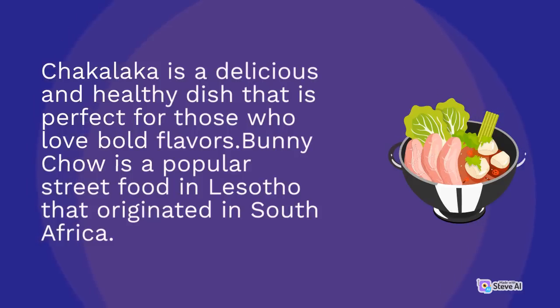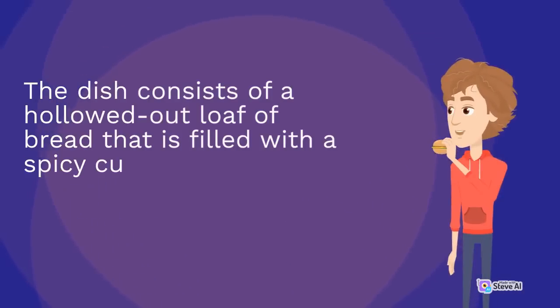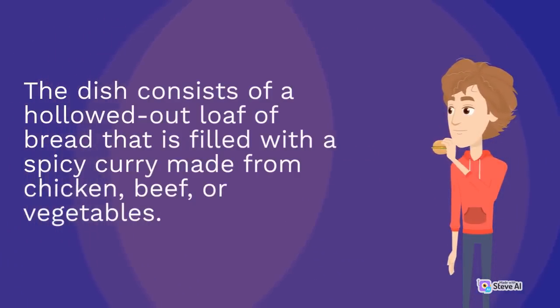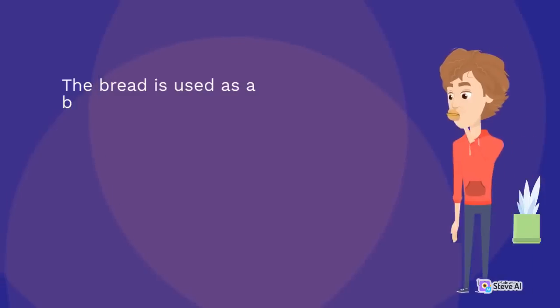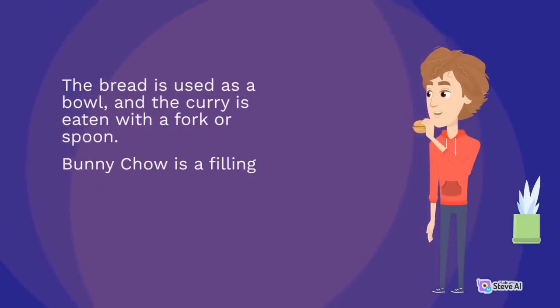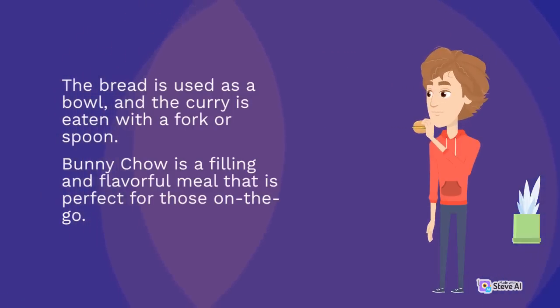Bunny chow is a popular street food in Lesotho that originated in South Africa. The dish consists of a hollowed-out loaf of bread that is filled with a spicy curry made from chicken, beef, or vegetables. The bread is used as a bowl, and the curry is eaten with a fork or spoon. Bunny chow is a filling and flavorful meal that is perfect for those on the go.